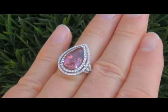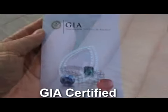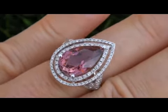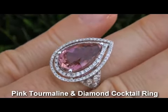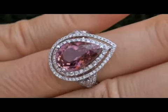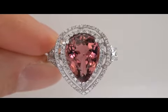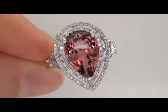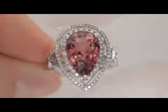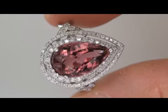Welcome to Certified Jewelry. Up for auction is this extremely rare, GIA certified, internally flawless 6.50 carat pink tourmaline and diamond cocktail ring. This is a genuine circa 1970s collector status top quality ring from a Newport Beach estate collection. This is by far one of the best pink tourmaline rings available. It is an extremely valuable gem. The stunning ring would make an unforgettable addition to any fine jewelry collection.